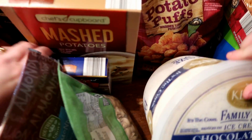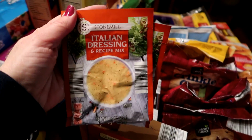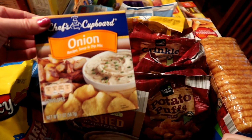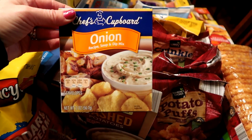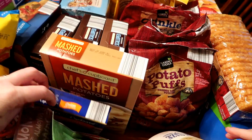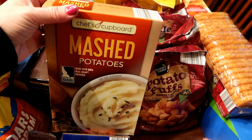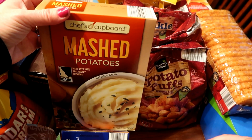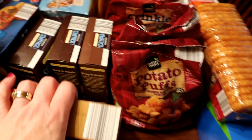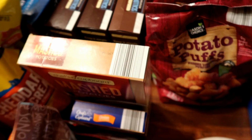And then down in here, I did get 2 of these Italian dressing and recipe mixes and 1 box. Let's see. This has 2 envelopes in it too of the onion soup mix. This is for some of the roasts and stew that we're going to be having this month. I got a box of instant mashed potatoes. I just have a lot of instant mashed potato lovers in my family. They would much rather have that than regular mashed potatoes, and sometimes it's nice when you are short on time.